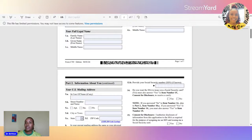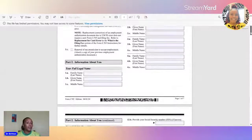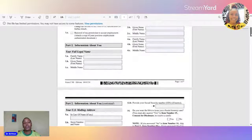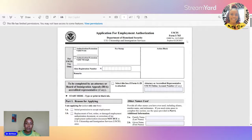Once you see Form I-765 pop up, you're going to print that form. Please take note, whenever you're filling this application form out, you want to make sure you are completing an up-to-date form. Notice here, right where I'm hovering over, it says edition the 1st of April 2024. So if you use a form before the 1st of April 2024, chances are your application might be rejected. So you want to make sure you're always using an up-to-date form. And this is the up-to-date form, 1st of April 2024. It tells you the form expires the 28th of February 2027.